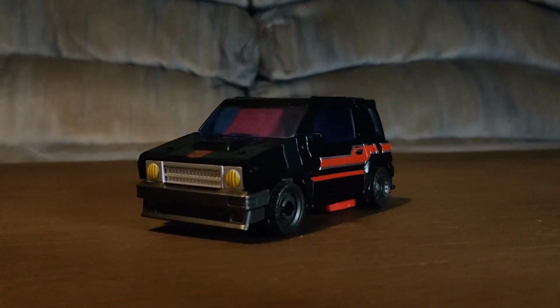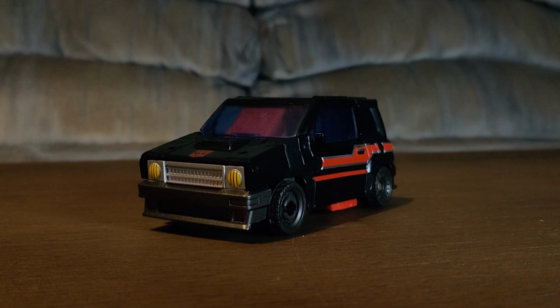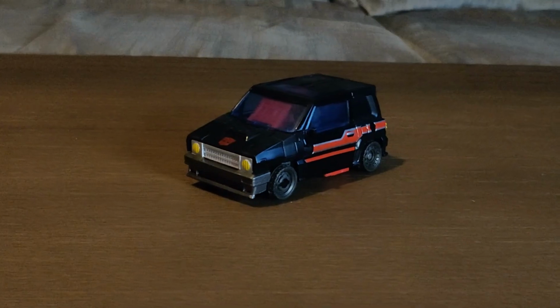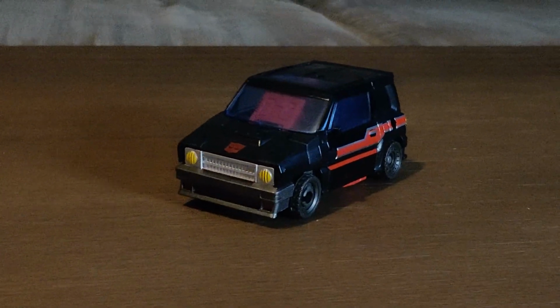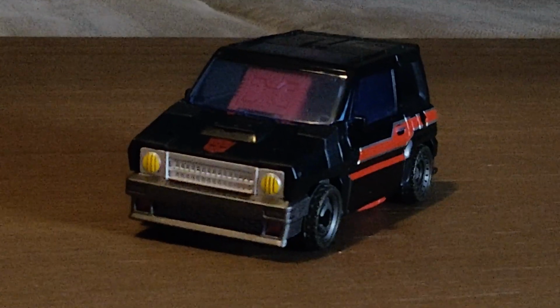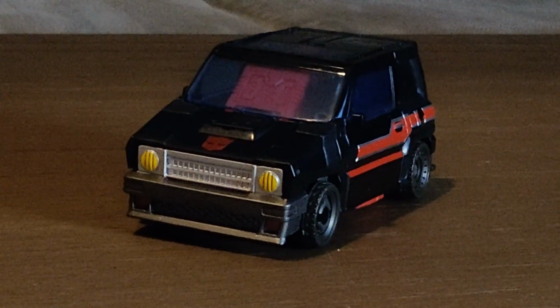But all of a sudden, it got repainted into an all black and red Diaclone version, and it left me drooling, looking like goddamn Nemesis Skids over here. So I went out and snatched one, and now today we have a Generations Burnout standing in front of us.